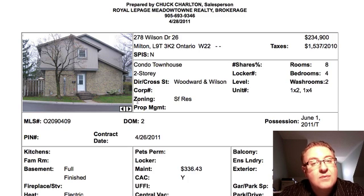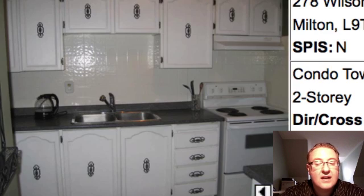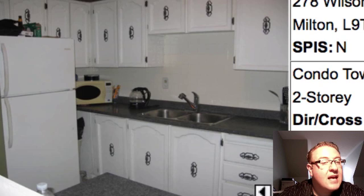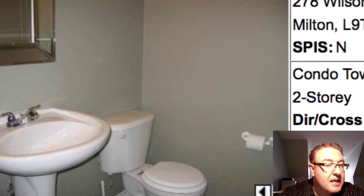278 Wilson's next one, Unit 26. 234.9, and we're talking about electric baseboard heat. I've talked about that before. The nice thing is there's 4 bedrooms in here, and there's 1 full bathroom and a powder room. Okay, so even these cupboards, not so bad, right? I mean, they're okay. And the kitchen, they probably could have taken a few less things. There's your baseboard heat right there. Finished basement. There's your powder room.